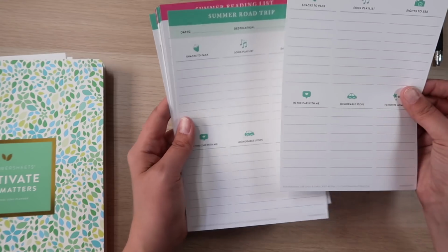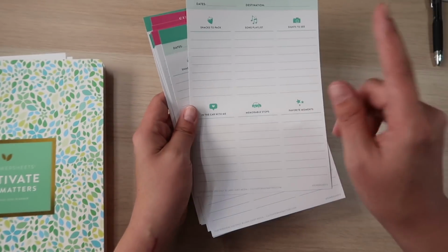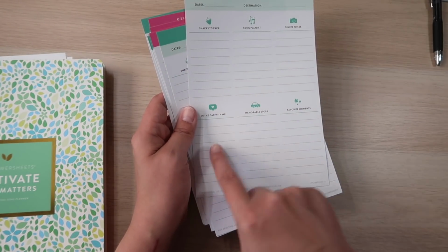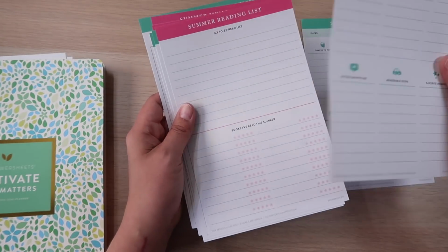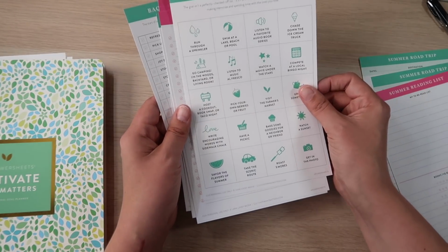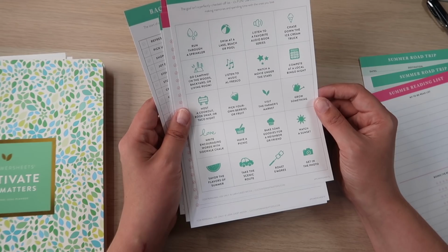You get summer road trip times 2, it looks like, and there's snacks to pack, song playlist, sights to see, favorite moments, memorable stops, in the car with me, and then dates and destinations. That could be handy. I know we're taking 2 road trips at least this summer. Summer reading list, summer bucket list. I kind of want to use this. I'm not usually a big fan of bucket lists.